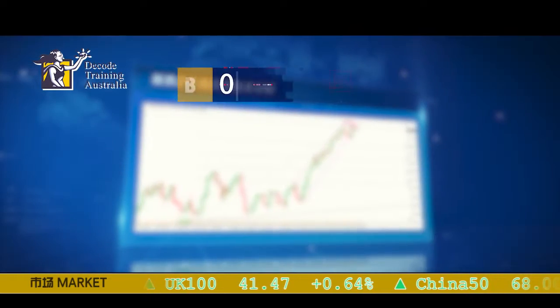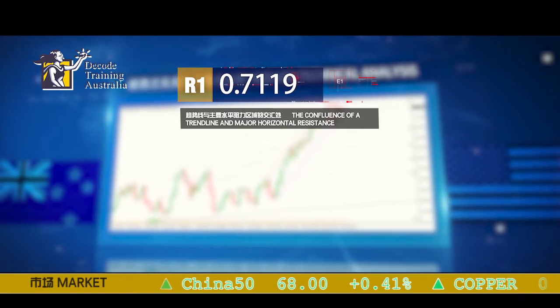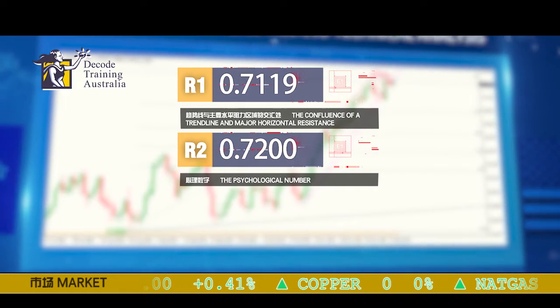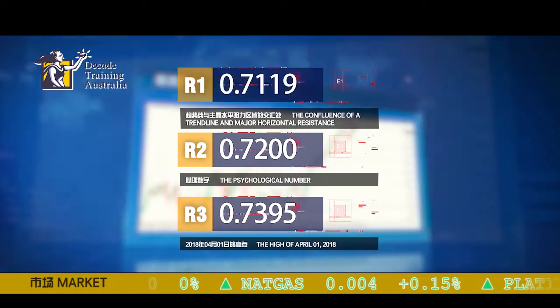Looking at the chart closely, we can see the first resistance is at 71.19, which is the confluence of a trend line and a major horizontal resistance. Second resistance is at 72 cents even, a psychological number. Finally, third resistance is at 73.95, the high of April 1st, 2018.